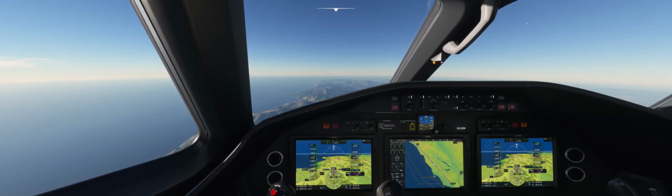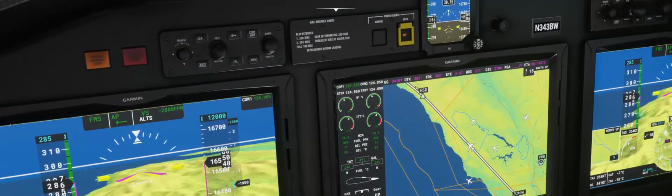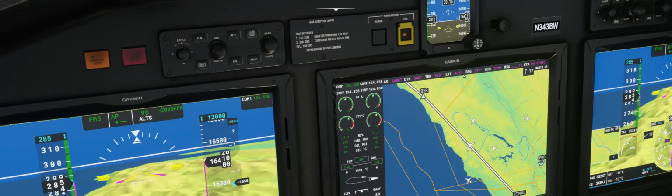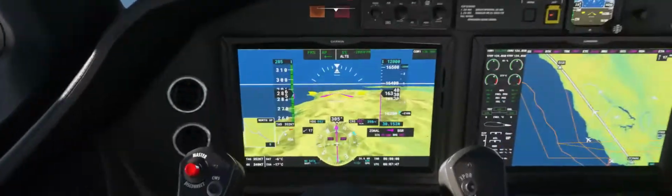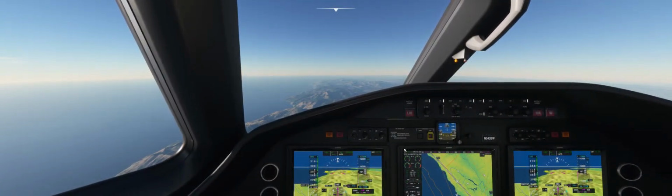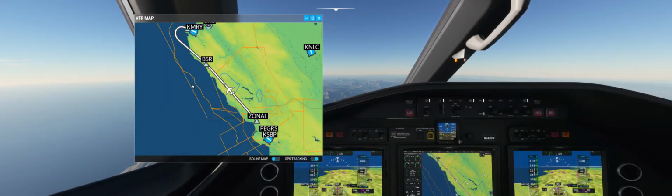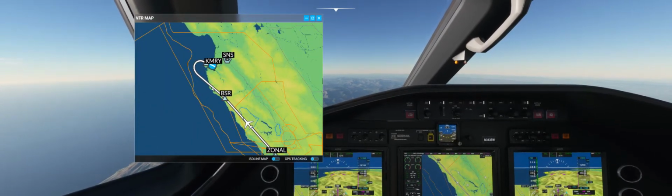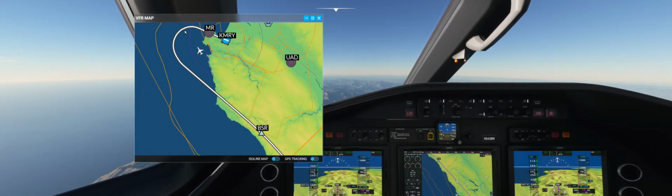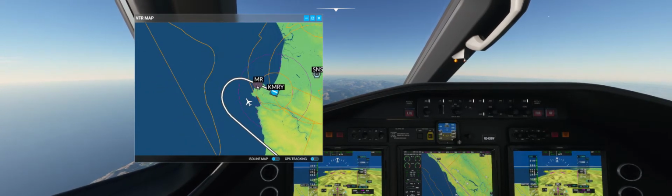Bravo Sierra Romeo, right here. That's Big Sur. That's 4 minutes 43 seconds away. 26.5 nautical miles. See it also here, BSR. Then we'll head out over the water and make a big U-turn.